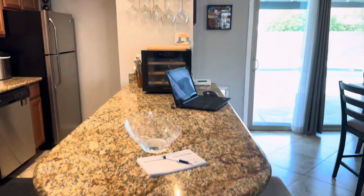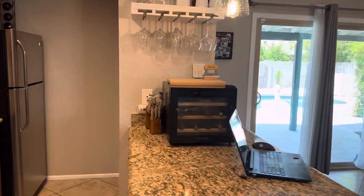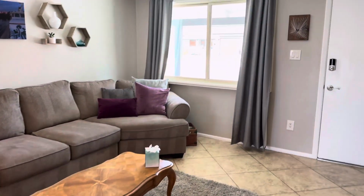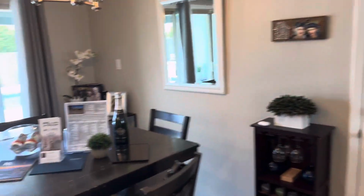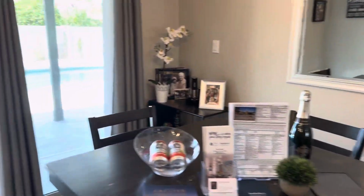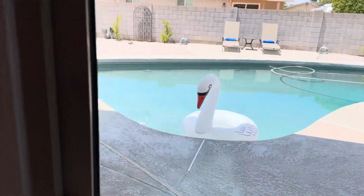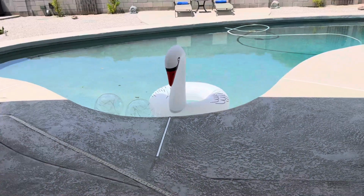Here's the kitchen, wine bar, or the wine fridge conveys. There's a pantry here too. Updated lighting. Couch is negotiable. Really nice 2-car garage, which I'll get to in a minute. I just want to try to get through to the backyard and then we'll go in through the house.